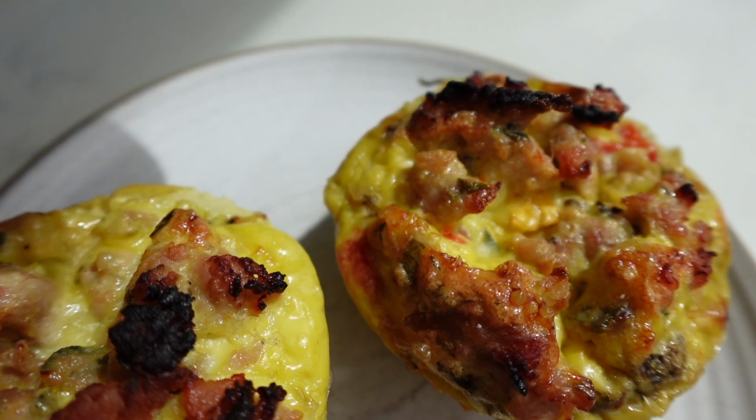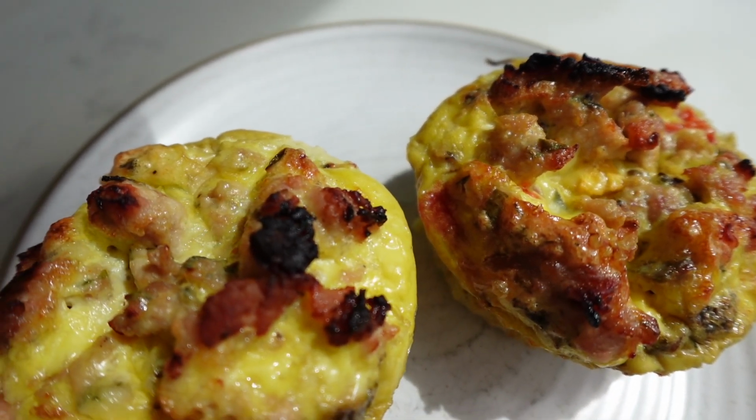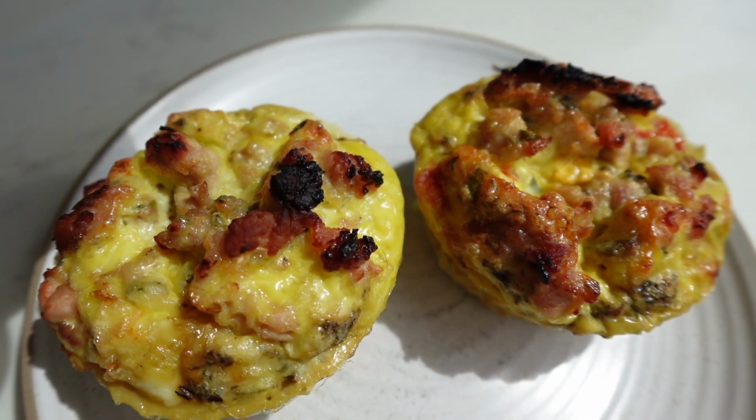But these guys are so quick, so easy, and they store in the fridge for up to 3 days, but they can store in an airtight container in your freezer up to 3 months. So you can easily just make a bunch of these and freeze them in 2s. So you can just pull 2 out the night before, they'll de-thaw in your refrigerator, and then just pop them in the microwave for like 30 seconds. And they are absolute perfection.